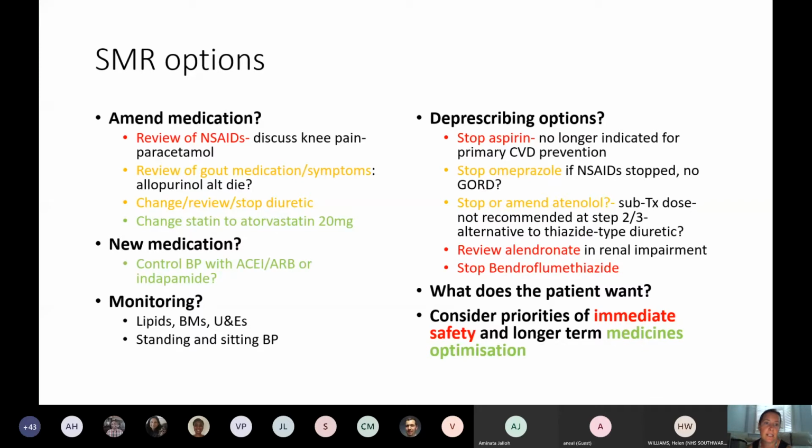So for this patient, we need to look at his non-steroidals, talk about his pain, and ask can we offer an alternative such as paracetamol for his pain relief. I think we all know why non-steroidals aren't a good idea in this patient. Review his gout medication: when did he last have a flare-up of gout, and who's managing his gout? With his renal impairment, we should be reducing the dose of allopurinol, and it should be 50 milligrams a day, but it would have to be 100 milligrams every other day because that's not available.